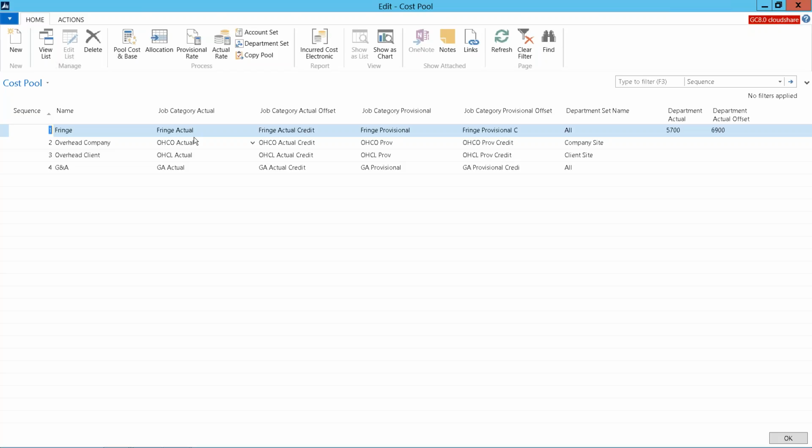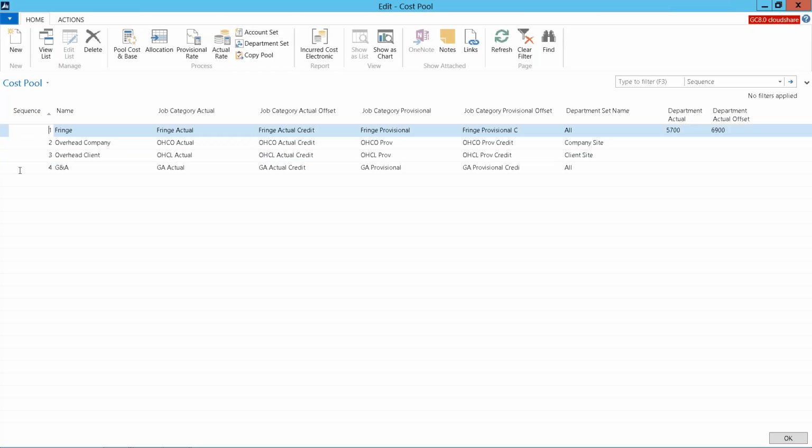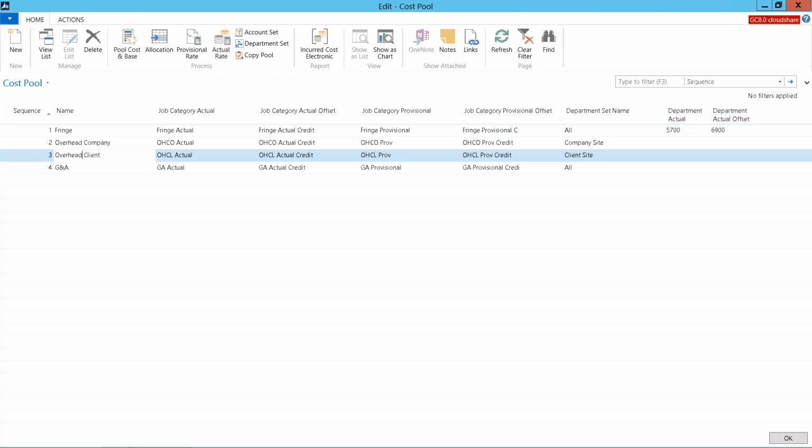So this step in the system is all configuration related, because for each company, their chart of accounts could be unique, their indirect rate structure can be unique. So step one is you're first defining what is your rate structure. So in my demo example, I've got a fringe, 2 overhead pools, both company site and client site, and a G&A pool. This indirect rate setup is for both your intermediate or service centers and final pools. So they're all set up within the same structure.